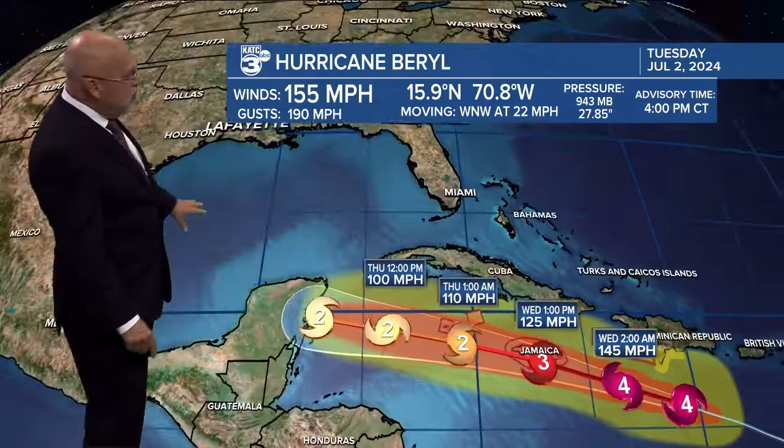Now, if this storm goes right over Jamaica, it's going to get a little ragged because it's a mountainous country there. So we could see the system weakening a little bit, and we are expecting some shear, and the models continue to tell us it's going to weaken, but we have to wait and see. We're in uncharted waters with hurricanes in the first week of July. We don't have a good built-in climatology.